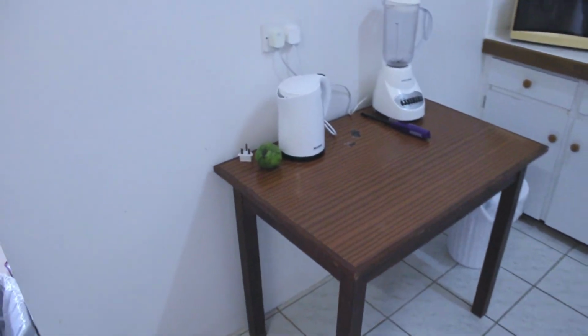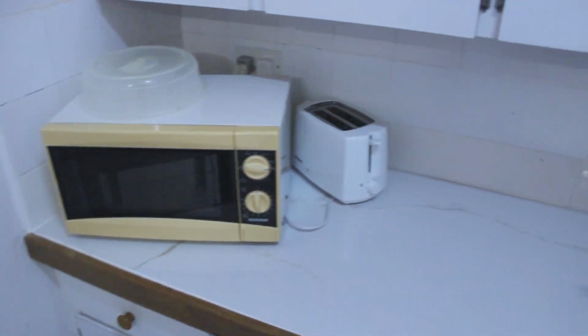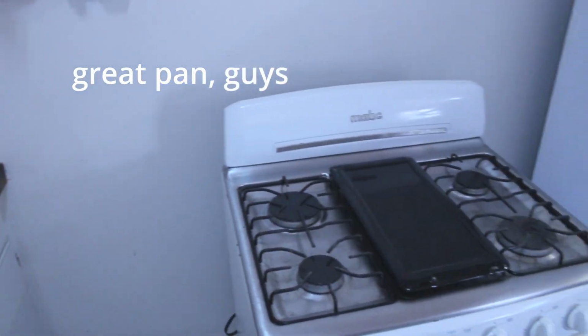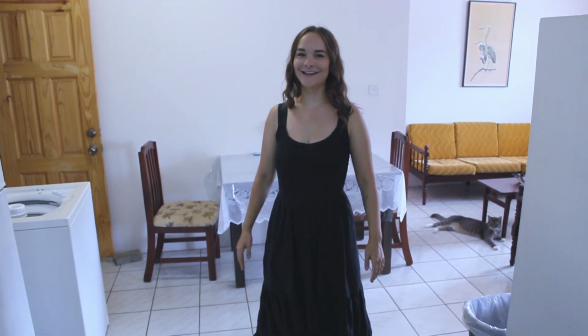I'm weirdly good at finding apartments with lovely landlords. I'm gonna do a kitchen pan. Well, I'm gonna pan everything later, but sure. You're a pan. Oh, there's a pan because we did the dishes. Oh my god. I hated it. Let's go.